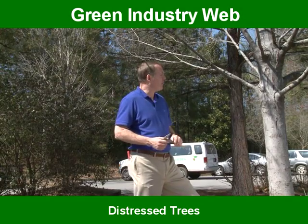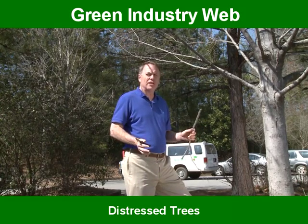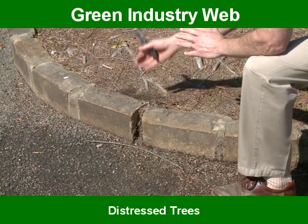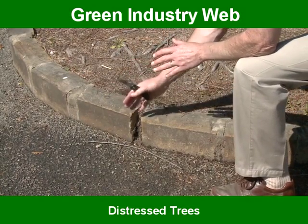Okay, here we are in front of a large maple tree in a parking lot island, and the tree more or less has outgrown its space. The roots are getting very large up against the curbstones. They hit the curbstones, they turn down. Eventually, as they increase in diameter, they can push the stones out.